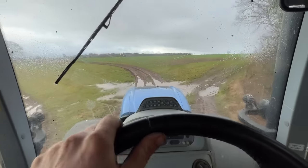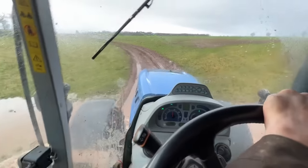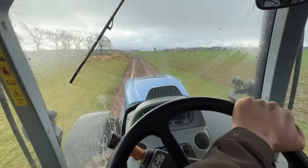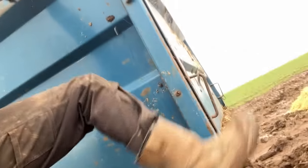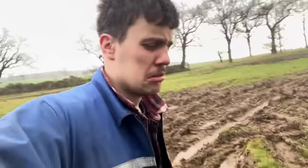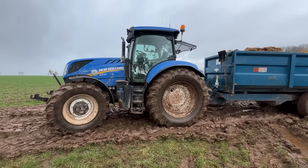Oh, what a horrible wet mess. Four-wheel drive on. Oh, you hate to see it. Squelch, squelch, squelch, what a mess! Ooh. Fantastic.